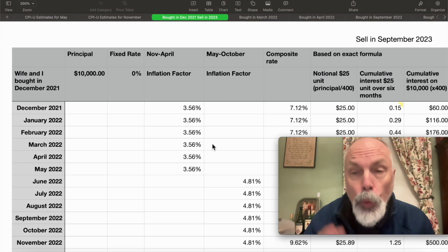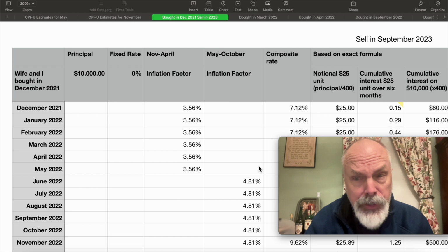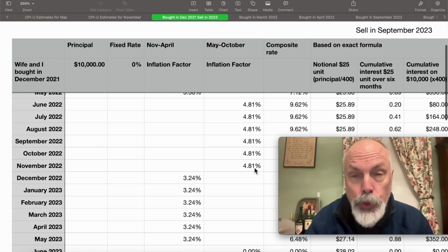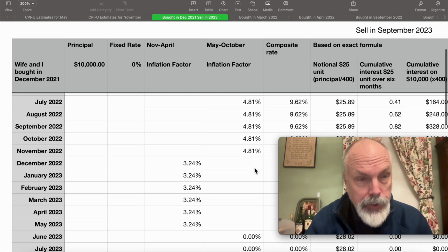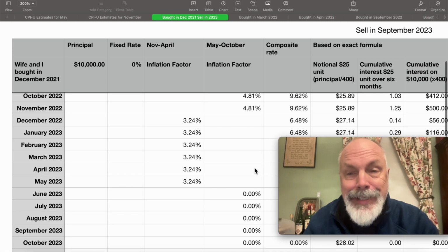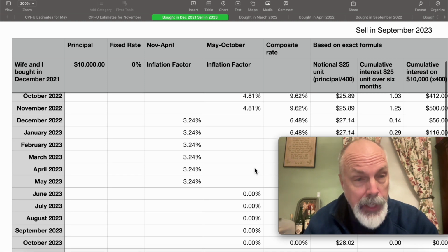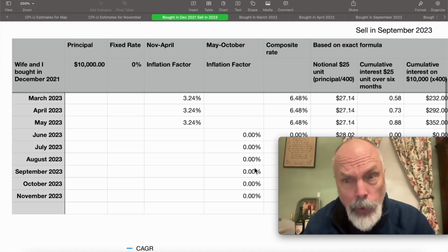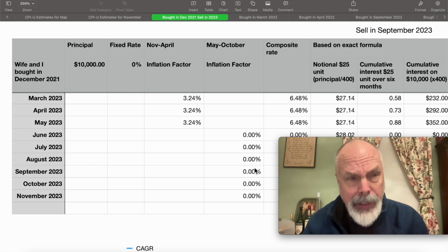Follow along. We purchased two $10,000 bonds in December 2021, and these bonds earned 7.12% for the first 6 months and then 9.62% for the next 6 months. And they are currently earning the 6.48%, and they will have that running through May. And then they'll earn 0 if my calculations are correct.